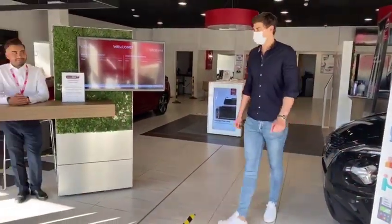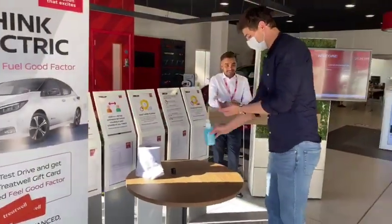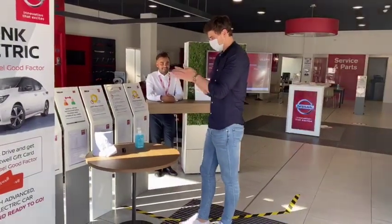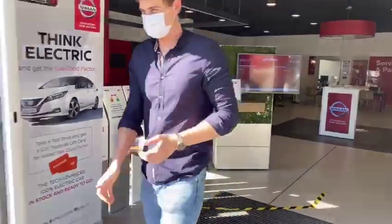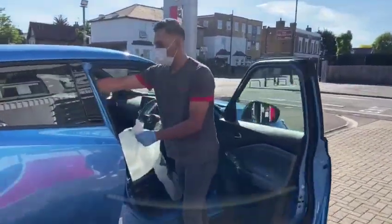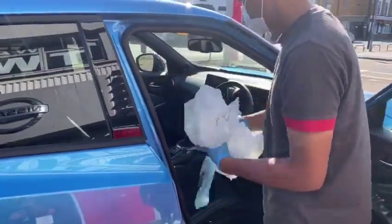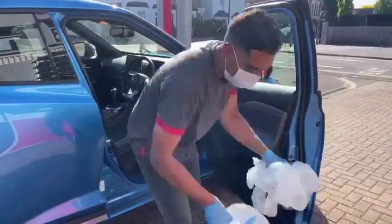When your vehicle is ready and you are leaving the showroom, please use our sanitisation station again. Before we hand your vehicle back to you, all the protective equipment that was placed in your vehicle will be removed and the door handles will be sanitised.